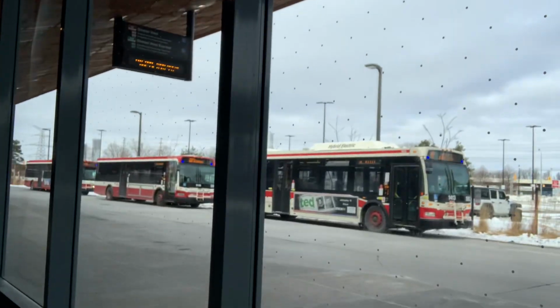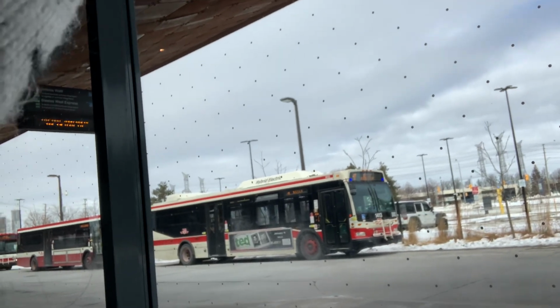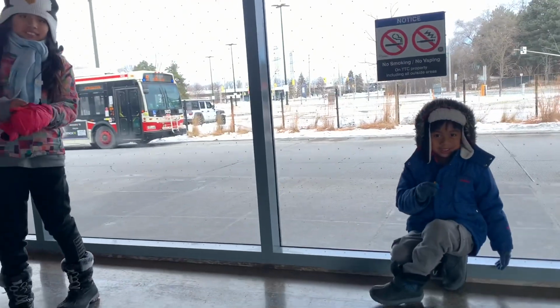The bus was 41 that we're waiting for. That bus over there. There's like another 41 beside the no service one. Need to pull the check one. 5 minutes. What happens? 100 minutes?